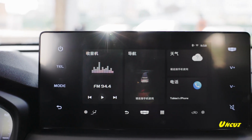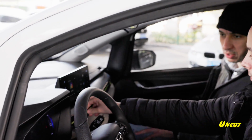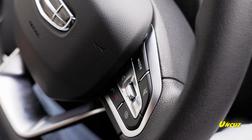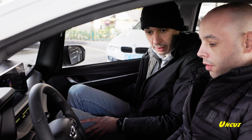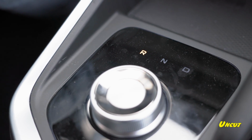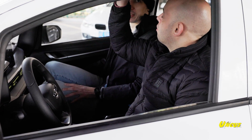We've got like a standard cluster here, like got everything. Display. We've got the navigation stuff here. I don't think this car has autonomous function. Not this is not the top model. It's the cheapest one. Yes. Cheapest one available. And the more expensive one has a sunroof as well.